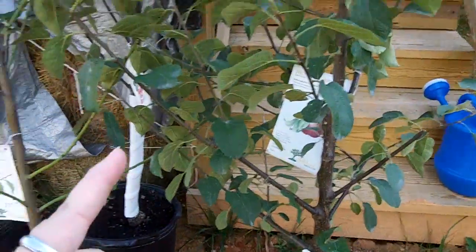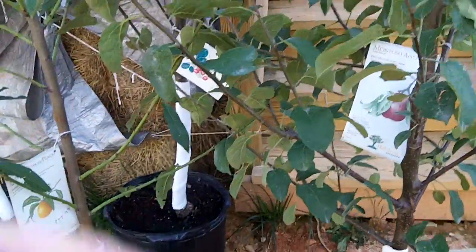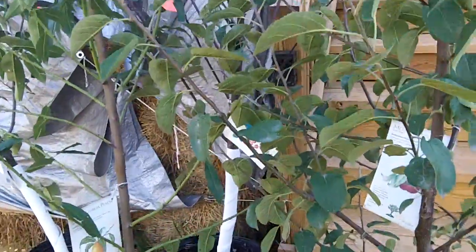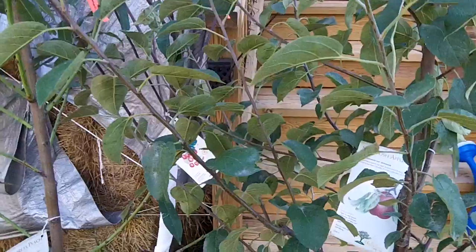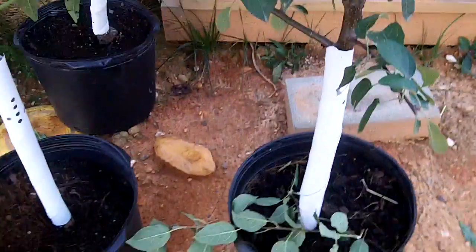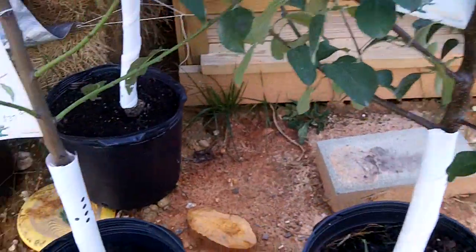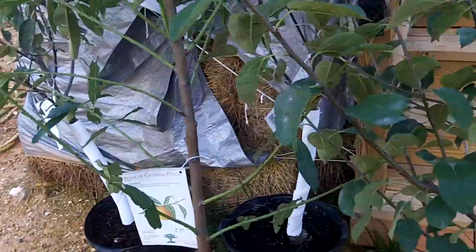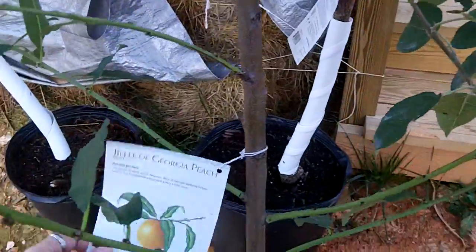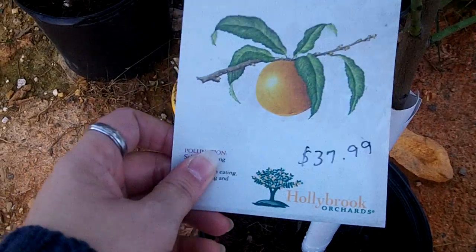I've been to Lowe's Hardware looking, and their trees were, oh my gosh, cheaper. But they were of a poor quality and not this big of a root ball, and they didn't have this nice white protector on it and all that already. So these were more expensive, but then they were on sale, so that took a lot off of it.